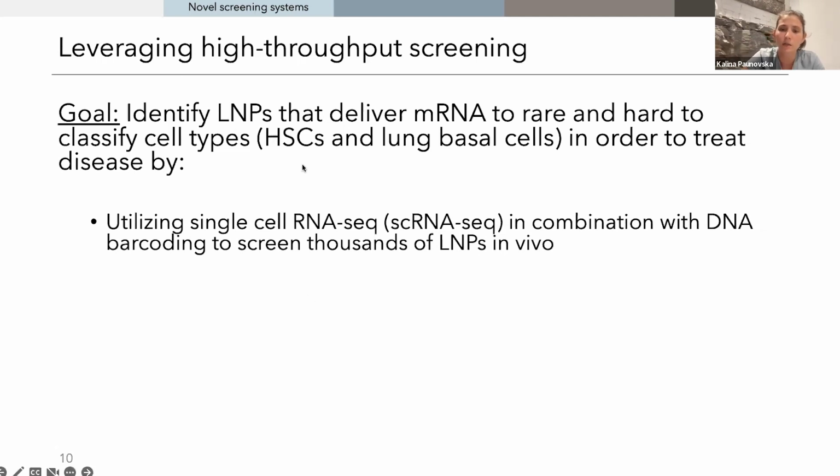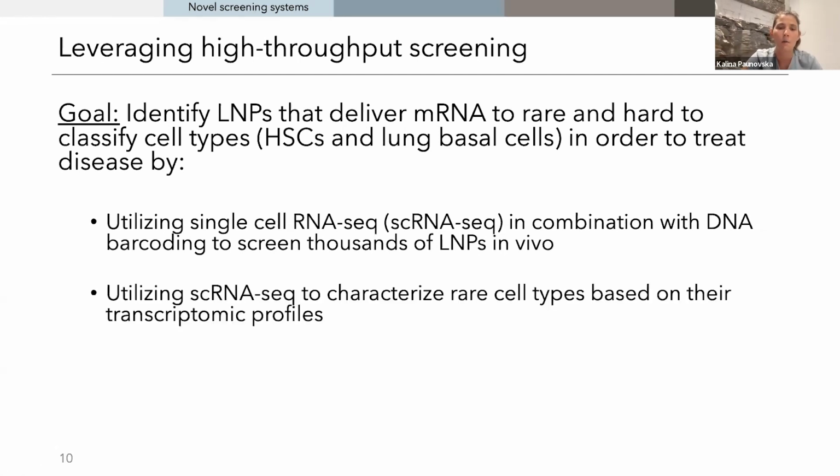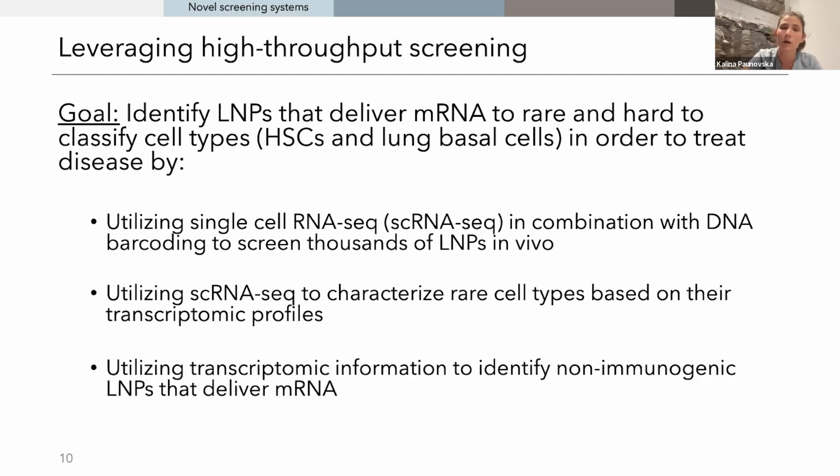And so in this particular approach, we utilize single cell RNA sequencing in combination with DNA barcoding. And this approach allows us to characterize rare cell types based on their transcriptomic profiles instead of their flow profiles. It also allows us to identify potentially immunogenic and toxic LNPs that deliver mRNA. And I'll get into at the very end of my talk how we're starting to do that.